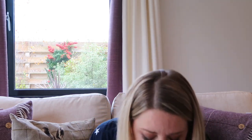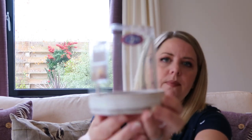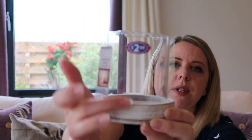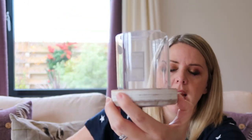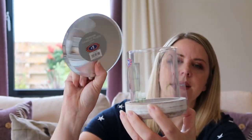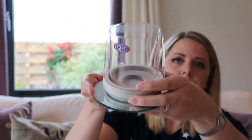I got some candle mirror plates. These are £1, and they add such shine to things, to your displays. I also got these candle holders. So this bottom part is wood, if you can see that. So this is wood, this is the glass candle part. And then I bought the £1 plates just for those to sit on.